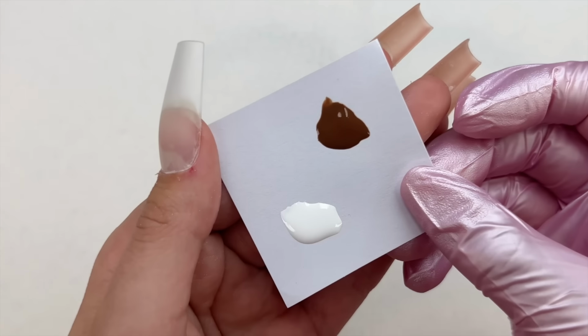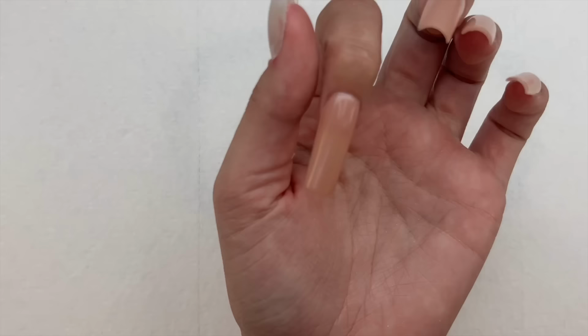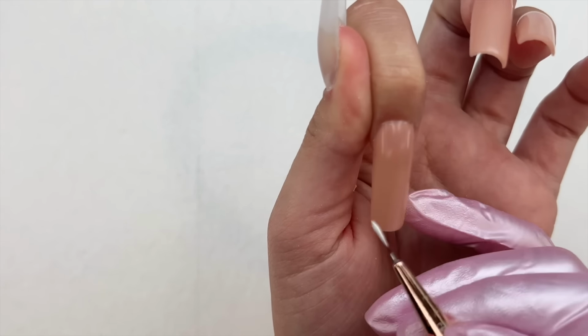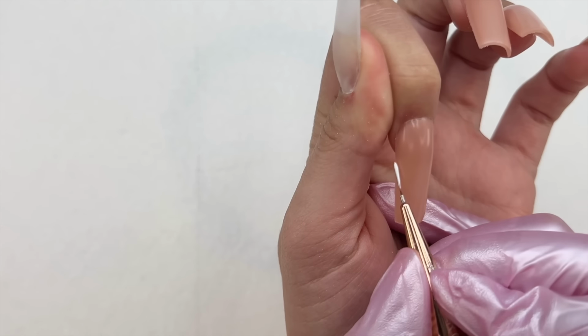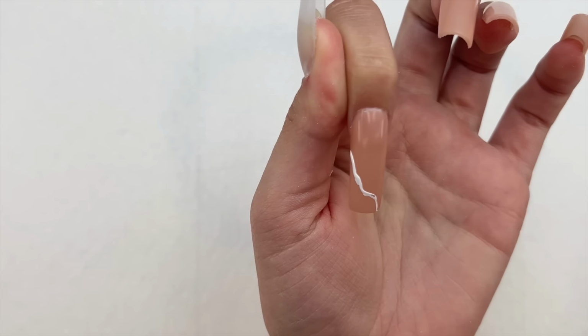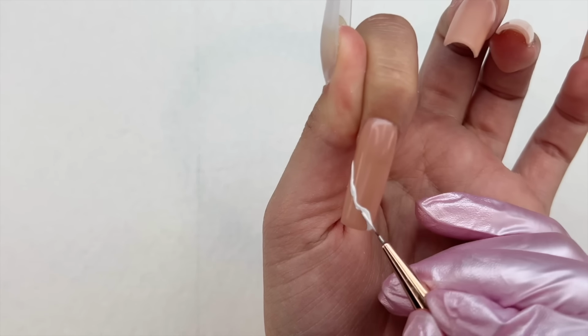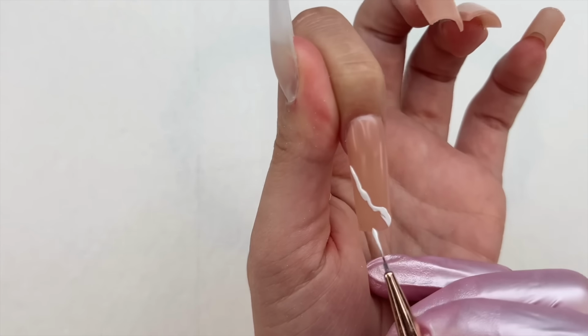For the colors, I'm going to be using a white and a brown gel polish. I'm going to start with the white gel polish, and I'm almost going to do a French tip, but not quite a French tip, more of an abstract type French tip, just kind of drawing some white on the nail. And then of course I will draw the outline of this, and then I will also fill this in, and then I will cure.